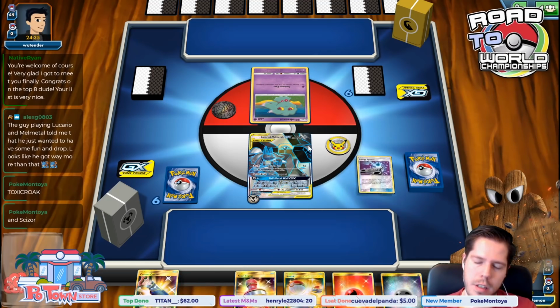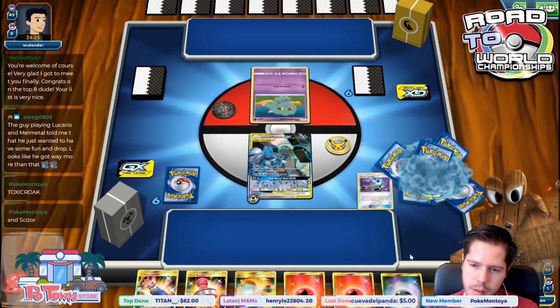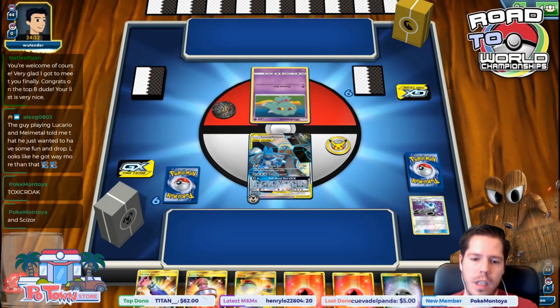Do I want to play the Energy Spinner? I feel like I do. Just grab a fire, thin the deck a little bit, increase my chances of top decking ever so slightly. Ever so slightly.